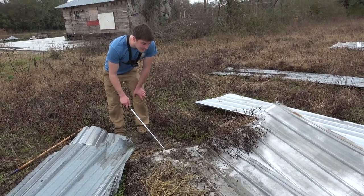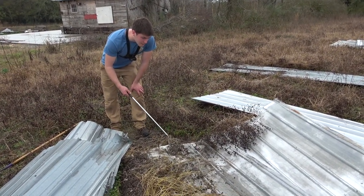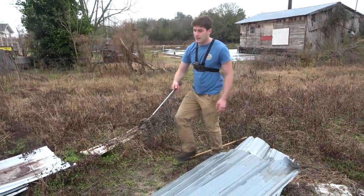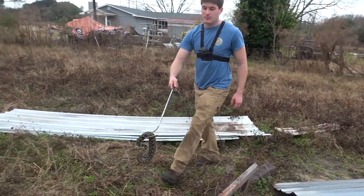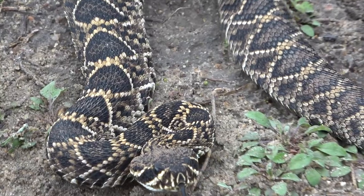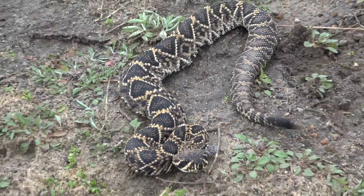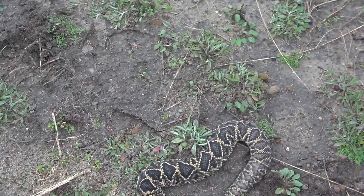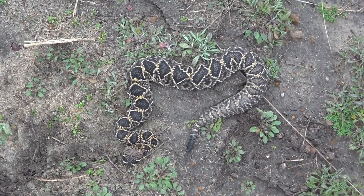Alright, so we're gonna give this guy the scoot because between layers, this guy also has one or two buttons. So he could be from the same. Whoa. Another diamondback. Eastern diamondback rattlesnake, a gorgeous, gorgeous little one. So beautiful. Wow. Look at that.